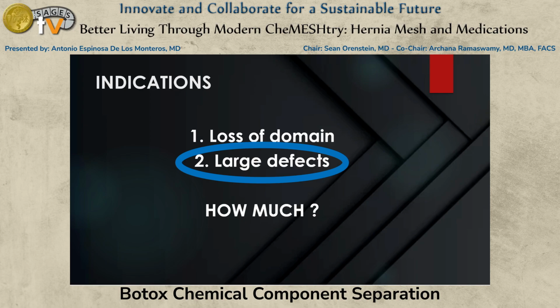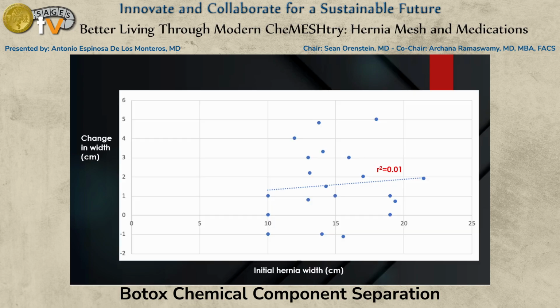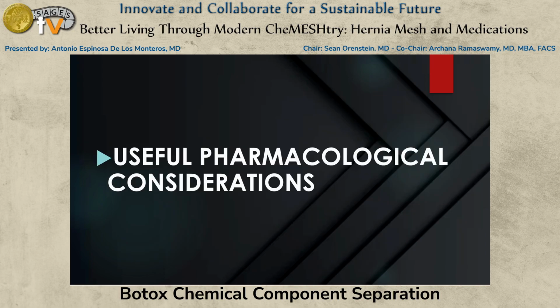What about the horizontal size of the hernia? We really don't know. All the patients that I injected with botulinum toxin had a horizontal size of 10 centimeters or more, and the benefit was more or less the same regardless of the initial size of the hernia. So there is a possibility that even smaller hernias will benefit from the injection of the botulinum toxin.